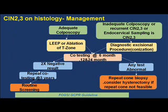Now we see what the FOGSI guidelines are for management of cervical intraepithelial neoplasia 2 or 3 on histopathology. Guidelines suggest if colposcopy is adequate, then the patient is advised loop electrosurgical excision procedure, that is LEEP, or ablation of the transformation zone. But if colposcopy is inadequate, or there is recurrent CIN 2 or 3, or endocervical sampling shows CIN 2 or 3, then the patient is advised a diagnostic excisional procedure.